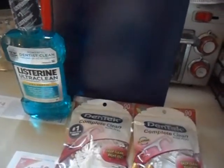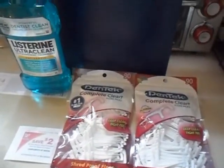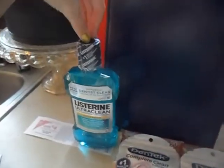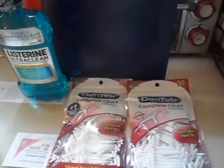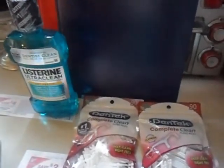Again, these are $4 for two, and then you get $2 back in register rewards, and you can use two of those 50 cent off coupons, making these 50 cents a piece. I only used one, so they were 75 cents a piece. And again, the Listerine is $4.99, you get $4 back in register rewards, making that 99 cents. I didn't have to get two of these, but I picked up both because I came up with my list late last night, and I was planning on using two of these and needing three fillers.